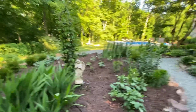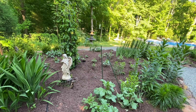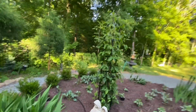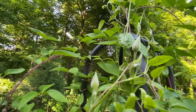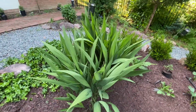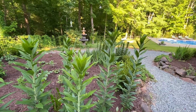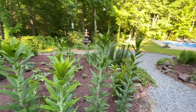And this area here is my cutting bed, and it's one of the few areas that gets a ton of sun. So I have my dahlias planted here. I have a clematis, two different clematis vines here. One has already bloomed, and it looks like the other one is getting ready to bloom. And then some crocosmia, some lilies, some oriental lilies, and some gladiolas. And I just planted about 80 more gladiola bulbs in this area, so it should be quite the show.